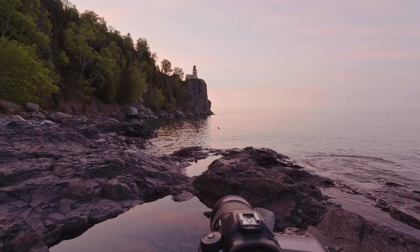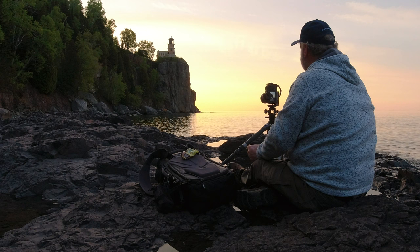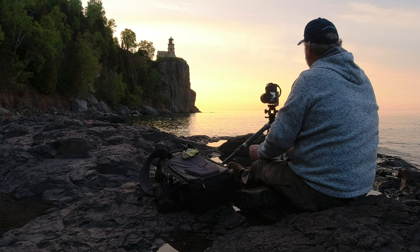Or is it a merganser? See it out there? I think it's a merganser. I soaked in the entirety of the morning and breathed in the history of the place. Glad that Colleen and I had taken the time to scout this location the day before.